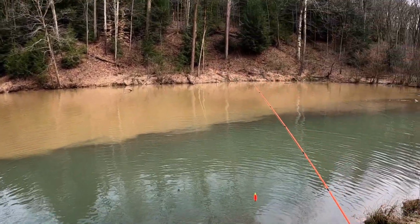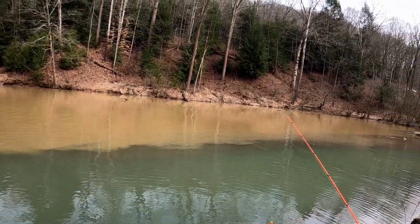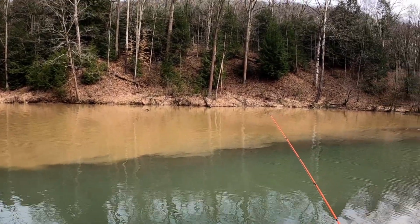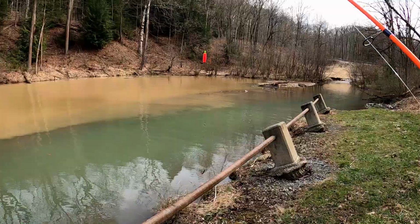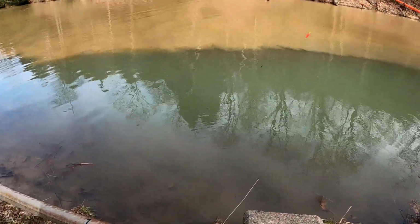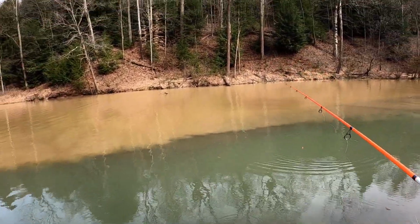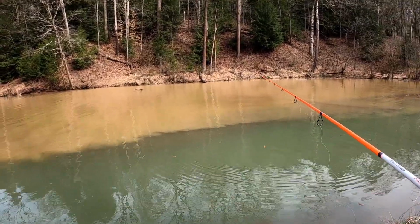Definitely a nice trout. Maybe we'll get lucky and see if we could get back into him again. See if we could get him to bite again. That would have been nice to land that guy. He felt like he had some good weight to him. All right, guys, let's see if we can get a second chance at that trout we just had get off. Maybe we'll get lucky. Get a second shot at him and land him this time.